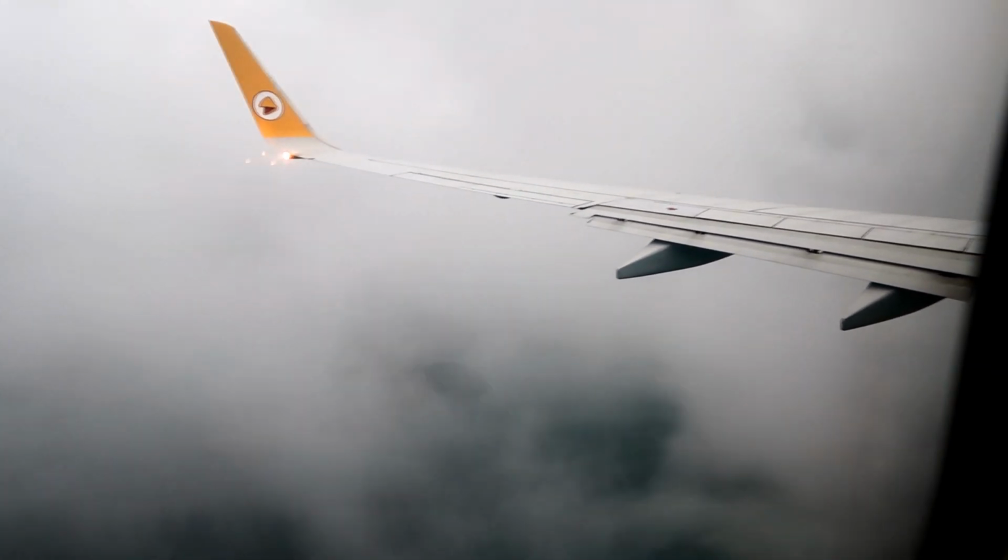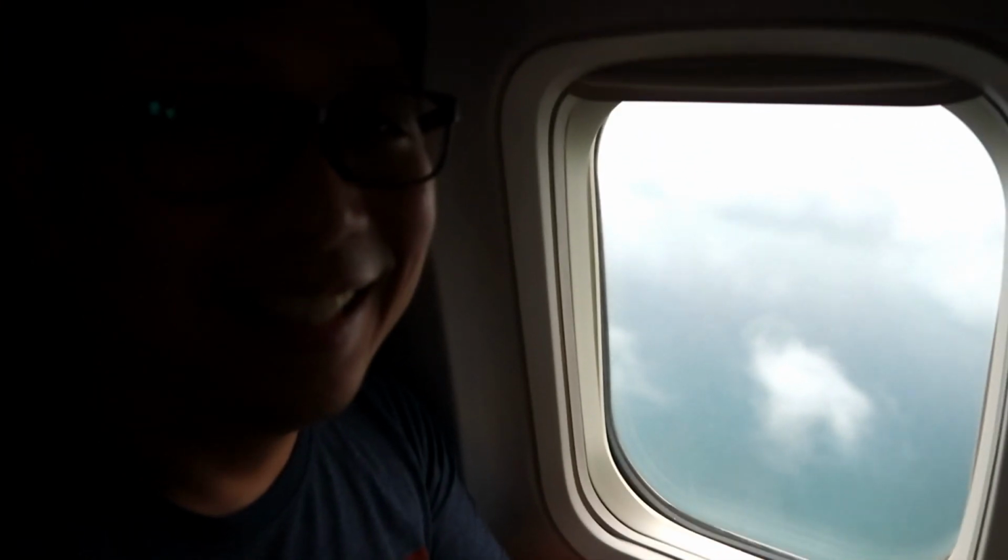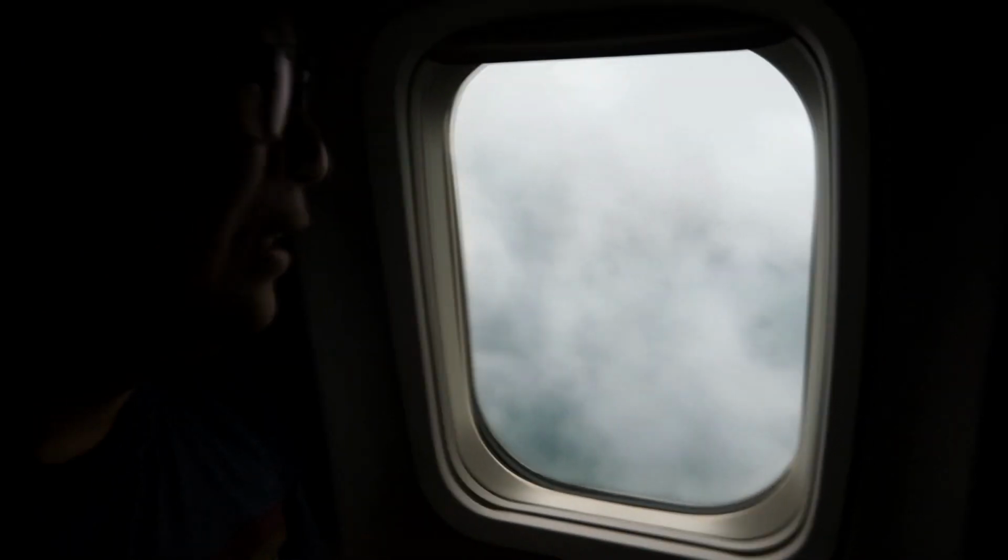It is raining. We were hoping to have sunny skies and everything, but yeah, that's the weather. And our flight is bouncing.